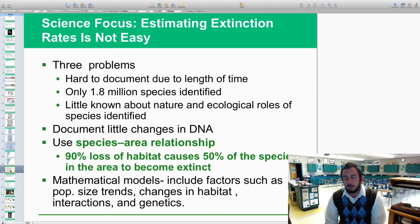And we use mathematical models all the time, which include factors such as population size trends, changes in habitat, interactions, and different genetics to put together what those extinction rates are. But again, there are so many things coming into play that it's very hard to get an exact extinction rate down and really know exactly what it is.